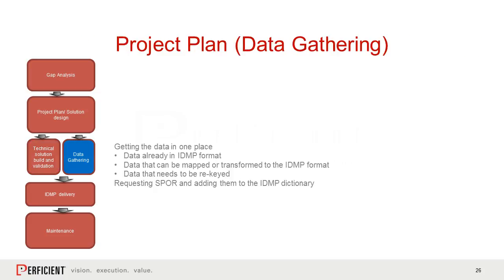Then in parallel to that, you need to look at the data gathering. You need to get the data in one place or be able to pull it into one place. You'll have data that's already in IDMP format, so that's all well and good. It's probably already on your EVMPD database. There's data that needs to be mapped or transformed into the IDMP format. You might need specialist help to do that. And you will probably have data that needs to be rekeyed. So you're going to need people to type that in.